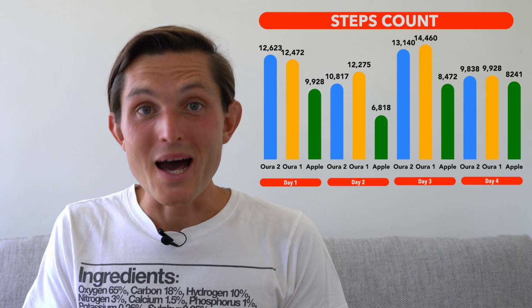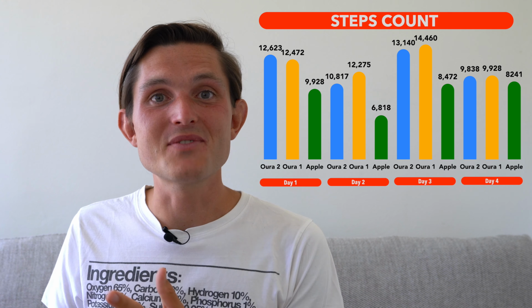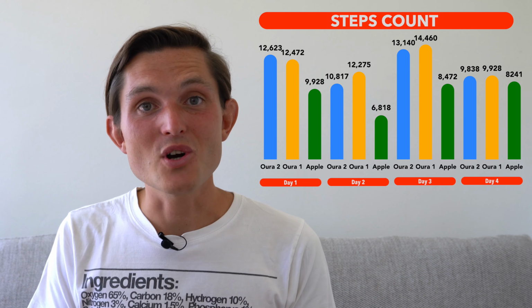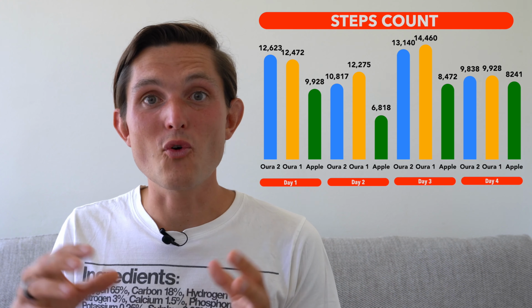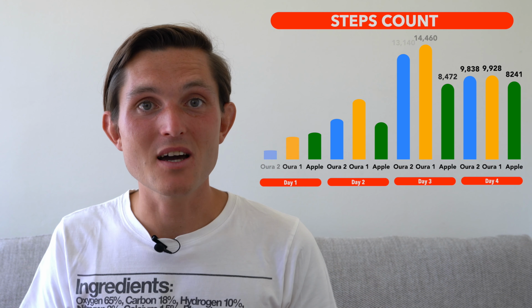All at the same time, Apple Watch was completely off for steps tracking, and it wasn't necessarily because of the errors in the sensors, but I just had to charge Apple Watch every day. That meant for an hour, if not more, I was not wearing Apple Watch and hence missing out on the tracking. So that created the margin of error there.